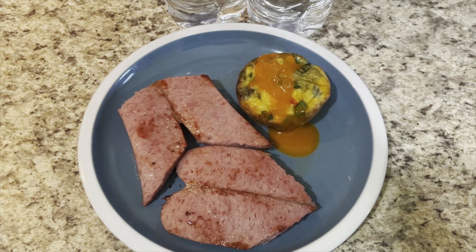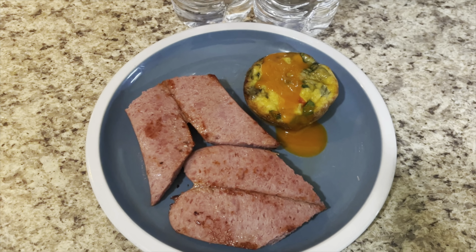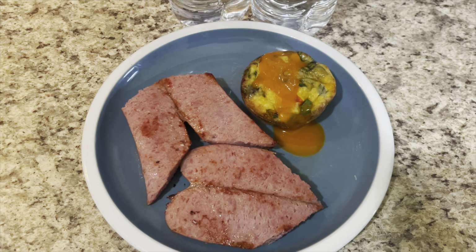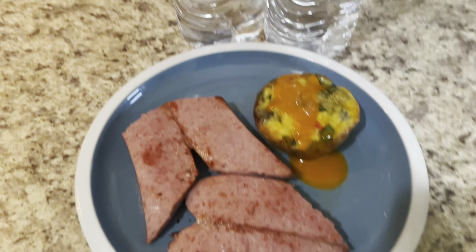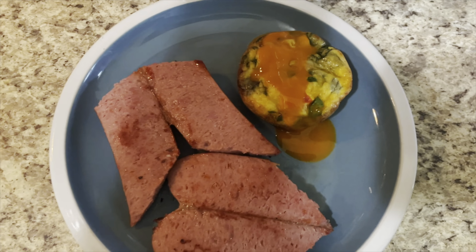Okay, my chat partner, so here's my breakfast for the morning. An egg muffin with a little mild hot sauce and two pieces of turkey sausage. It's a high protein breakfast with two bottles of water.